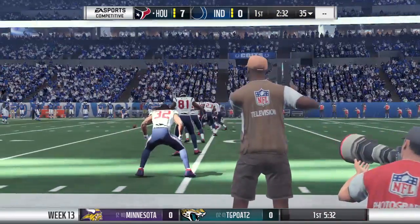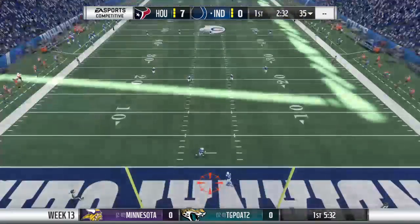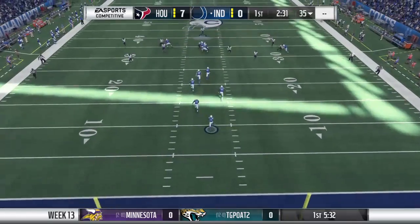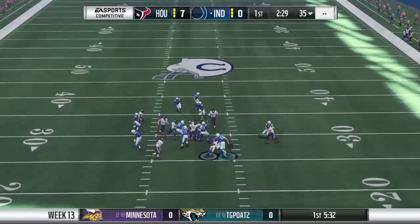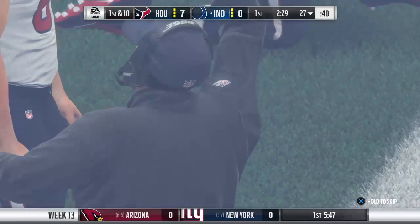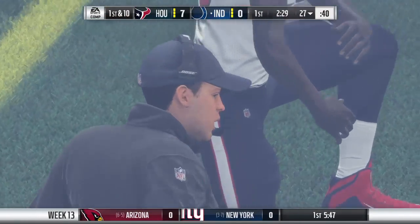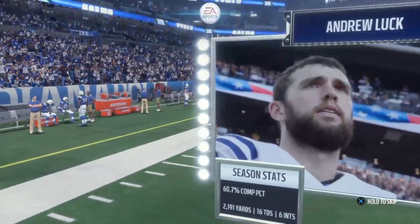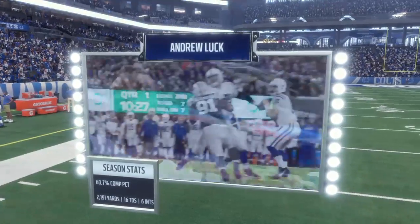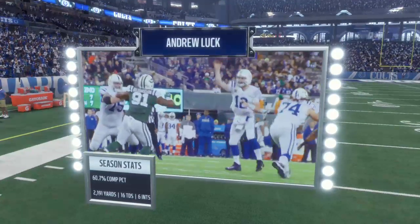Morstead, the punter, out to kick it off. This is fielded a couple yards deep. And he'll wind up getting an extra couple yards here for his trouble as he'll bring this one out to the 27. So the Colts now coming out for their opening drive.